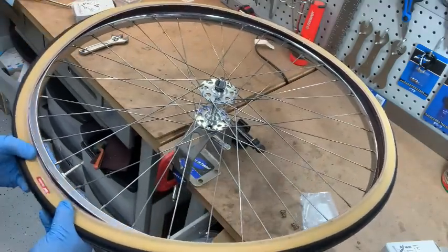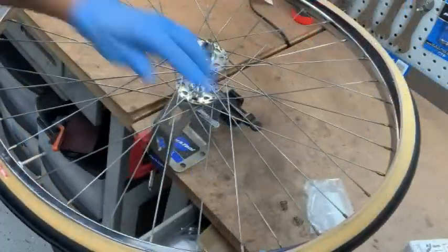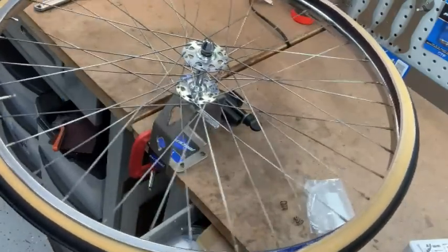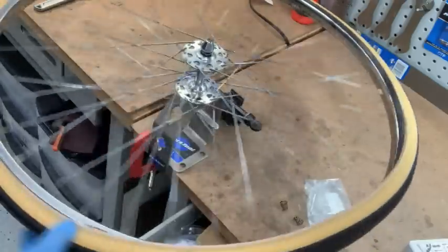Alright, and then I always like to start at the valve and work my way around. And these usually go right in without any other tools. Sometimes they get a little bit stubborn, but for the most part they should just go right in.